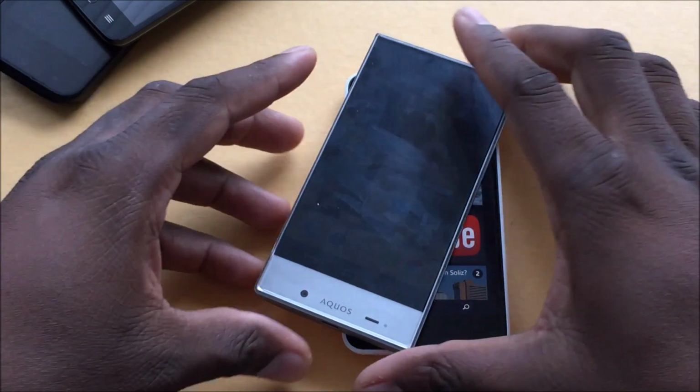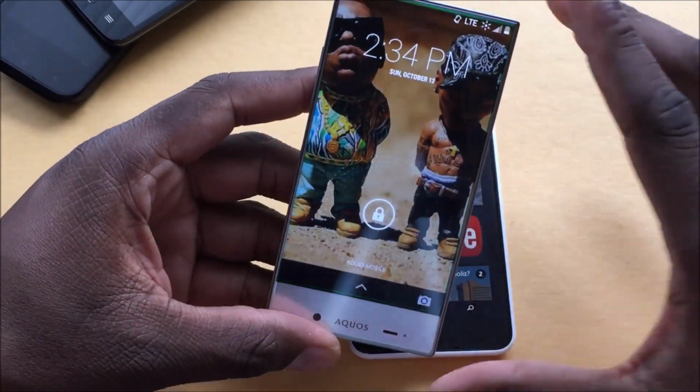Big N Tupac. You like my wallpaper there? Isn't that sweet?